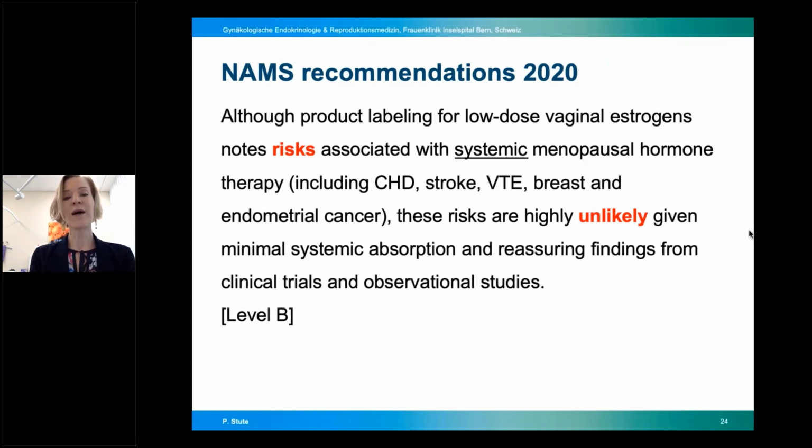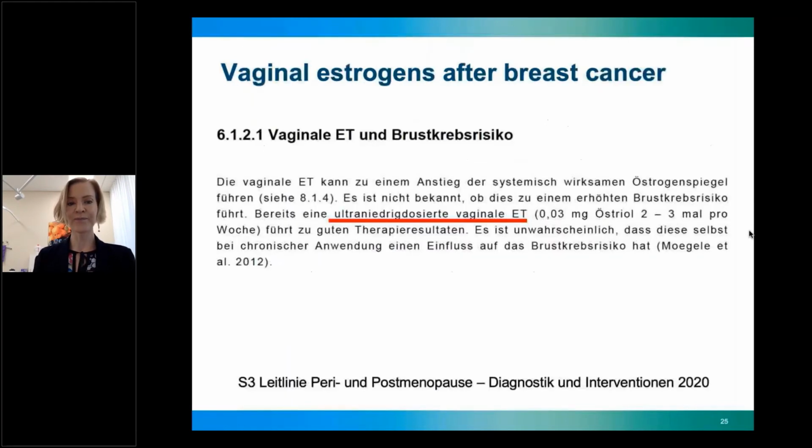But in this updated guideline now, the authors are saying that it's highly unlikely that any of those risks are really realistic, because the systemic absorption is so low and no study until today has shown any of the risks noted within the package leaflet.